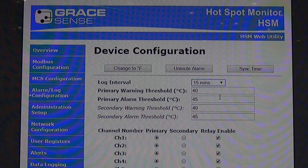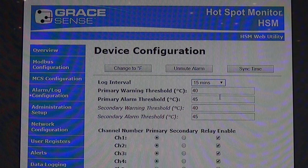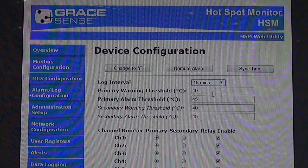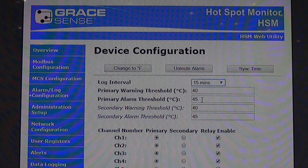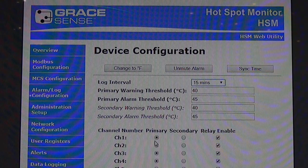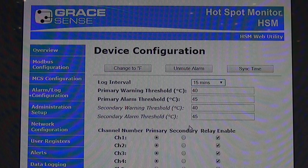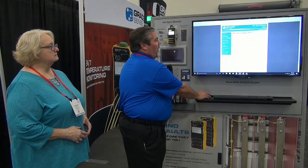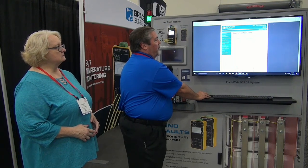You can set a primary warning threshold and a primary alarm threshold. In this case, we've got it set at 40 degrees and 45 degrees C. Then you can go through each channel number and determine where it's going to trigger. Will it be on the primary side or on the secondary side? And when you're all done, you just go ahead and click Save Your Changes. You'll see the settings have changed, and then you move on.